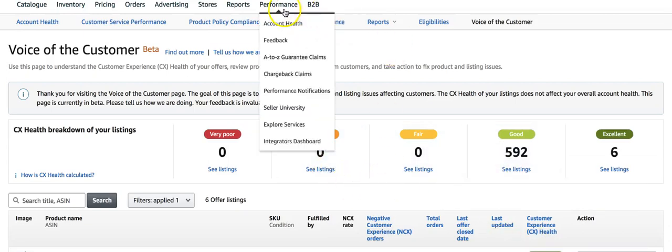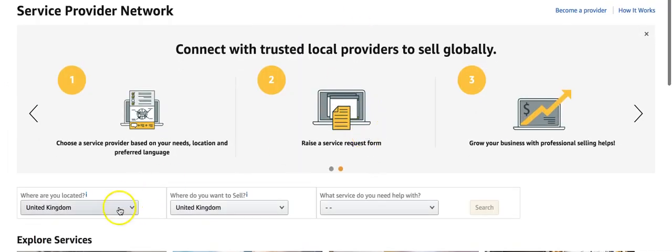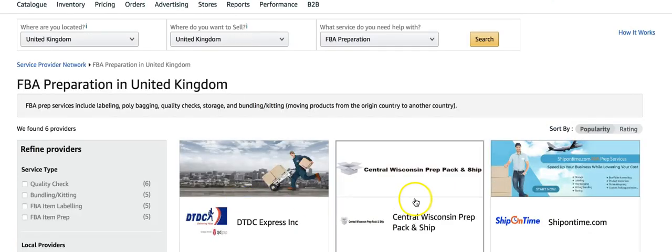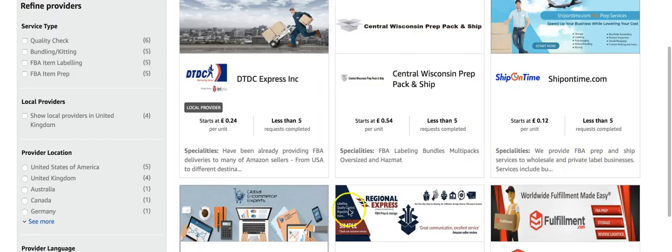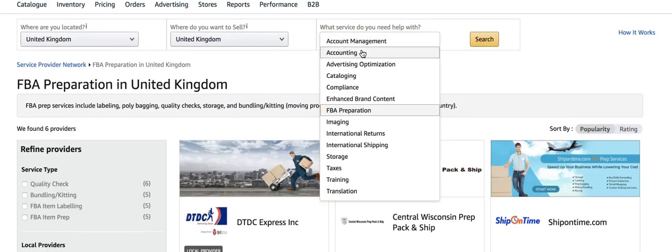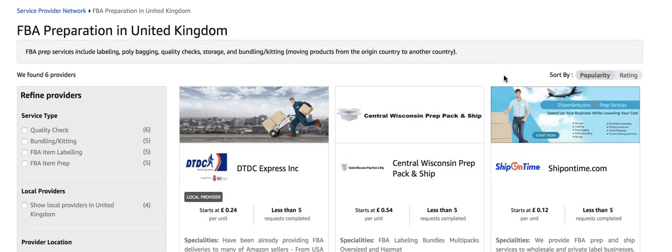And another cool thing, if you go to performance, you go down to explore services, you can get onto this. You can go ahead and select a service. You're looking for FBA preparation. That's search in the UK. Where do you want to sell? And they've got interesting suggestions for people, which I don't really know where this comes from. Where has this come from to get this information?